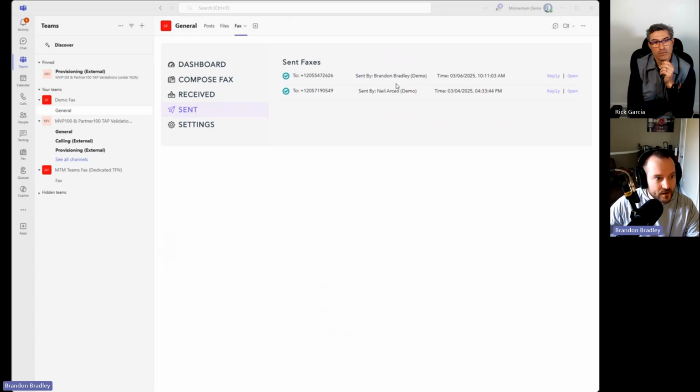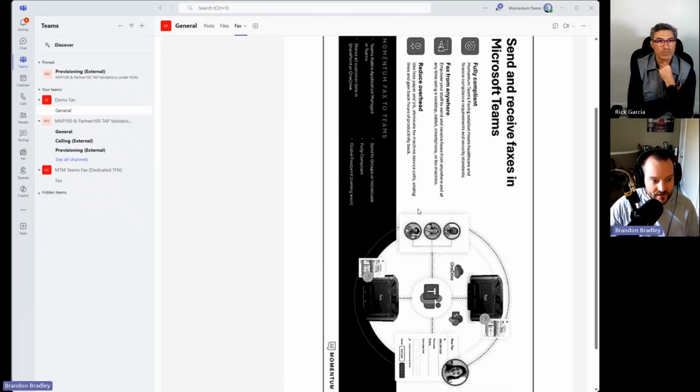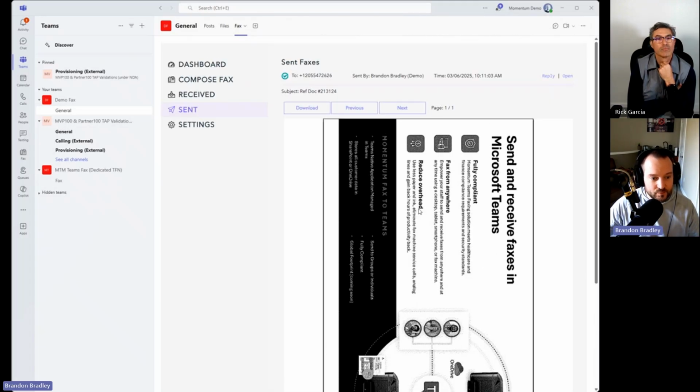Understanding if you've got data loss that happens or a HIPAA violation, you have an audit trail of who's doing what within that. When I hit this fax record and I open it up, we're just rendering that back from SharePoint. It's very important to note that the application itself is not storing this fax. This is literally just us rendering the fax from SharePoint. If it was multi-page. I love that reply button. That's pretty cool. Yeah, the reply button is pretty neat. Yeah, and that reply button works in both sent and received.